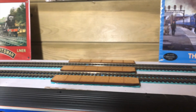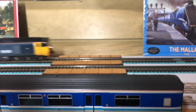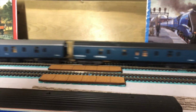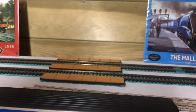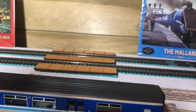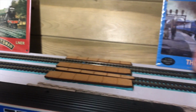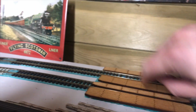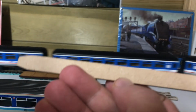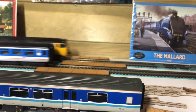Coming across as well, one last thing before I completely forget, is I've started on the level crossing. Unfortunately, these kits are a bit low when you have something under the track to deaden the noise. And when I tried putting the green stuff underneath to bring it to the same level, and I put these pieces in like that, unfortunately, oh, got to get out of the way quickly. That was lucky. The locomotives are catching them, so I'm going to have to shave these down a little bit or try and find some other way.